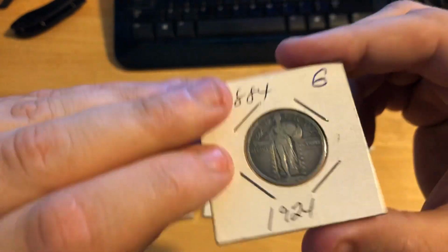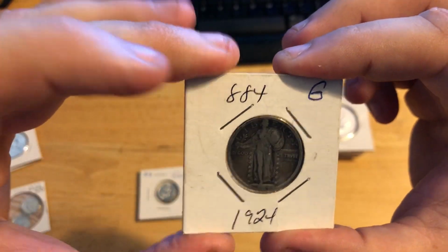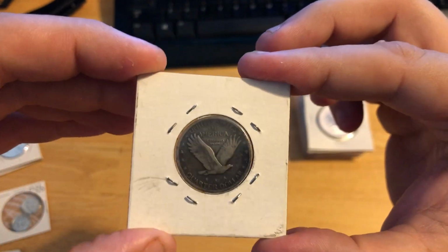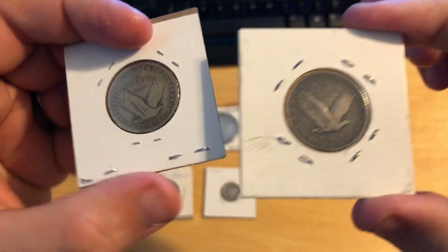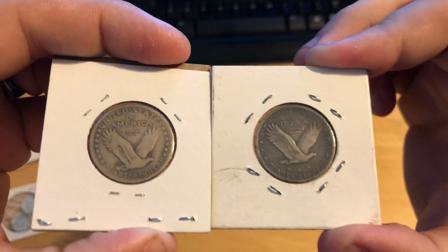And it's actually on the lower end of good condition on the obverse. The date's kind of hard to read. But the reverse is in decent shape. Dirty, from being in pockets for years. But here you can see the 3 stars underneath. So Type 1 has no stars. Type 2 has 3 stars.